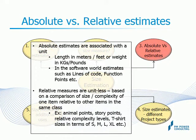When we talk of size estimates, there are two broad types of estimates that are used in the software industry. One is called absolute estimates. Absolute estimates are associated with the unit. To give you a real-life example, we talk about distance in meters or the weight of an object in kilograms or pounds. From a software context, lines of code, function points, use case points, etc. are all absolute measures because they are specific and uniformly understood units.